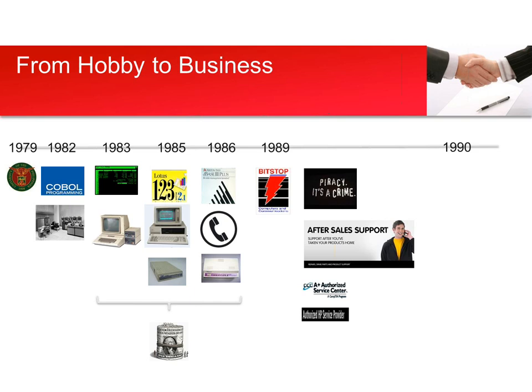Most of the other lessons were really business related, so I just filtered it down to the ones that are specific to the technology sector. So number one, as you can see from the graphic, piracy is a crime. We were the only store that were selling PCs with licensed software.